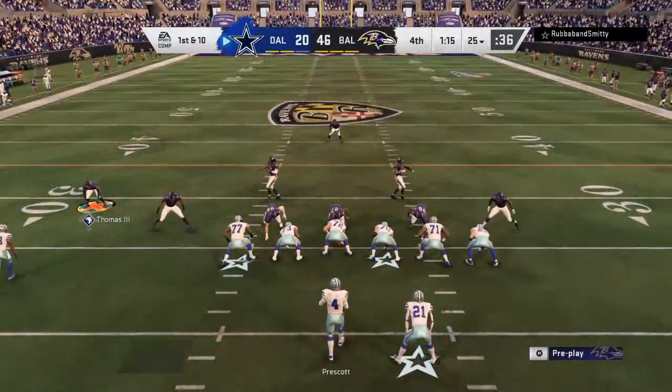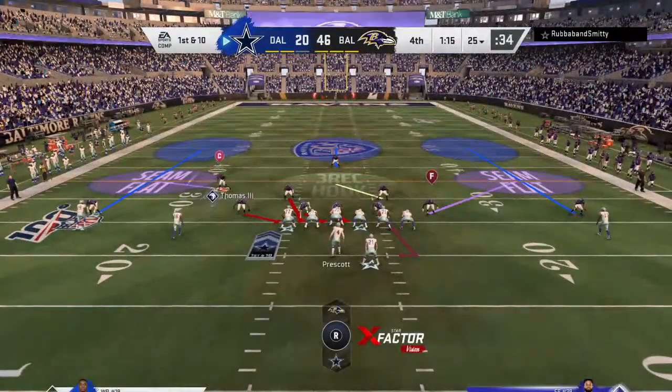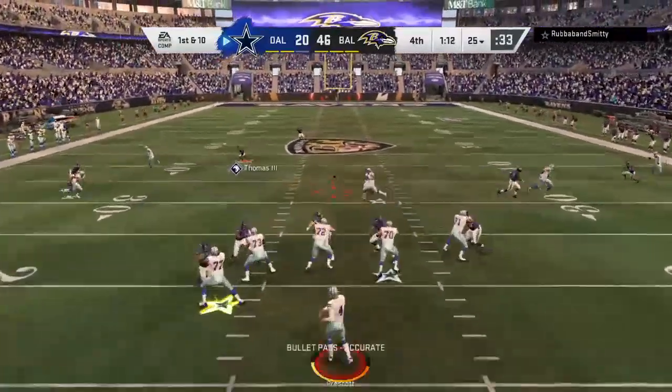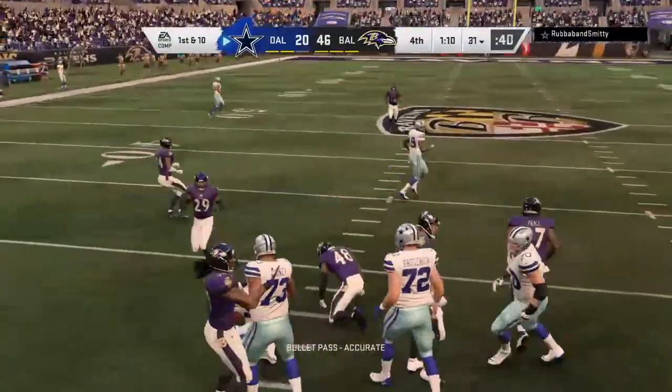About set for this next drive by the Cowboys offense. They're down big here late. I don't know, you just one last drive here for pride. Some people like to do that.